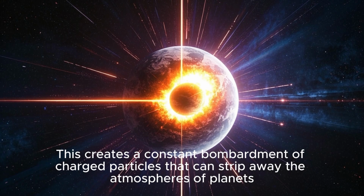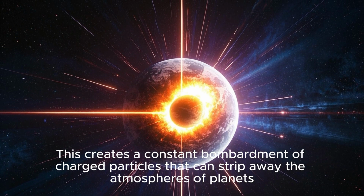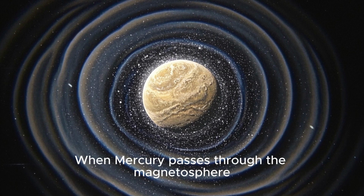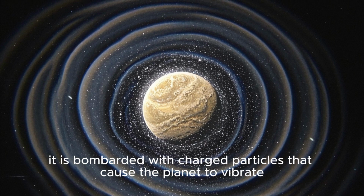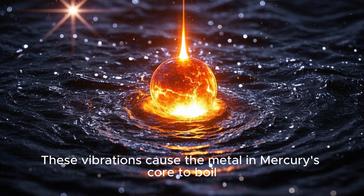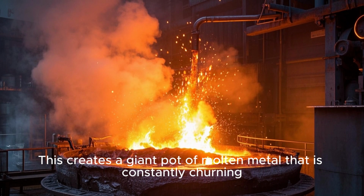This creates a constant bombardment of charged particles that can strip away the atmospheres of planets. However, the magnetosphere is also a place of great energy. When Mercury passes through the magnetosphere, it is bombarded with charged particles that cause the planet to vibrate. These vibrations cause the metal in Mercury's core to boil. This creates a giant pot of molten metal that is constantly churning.